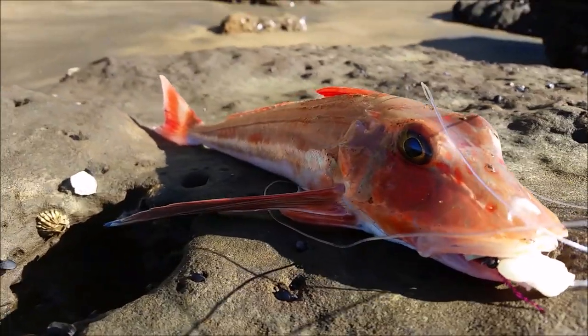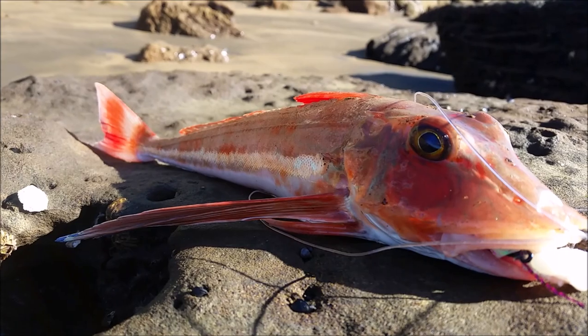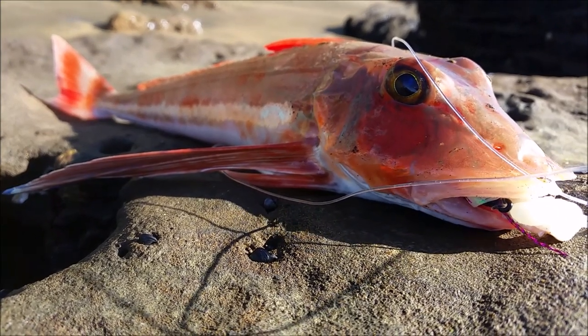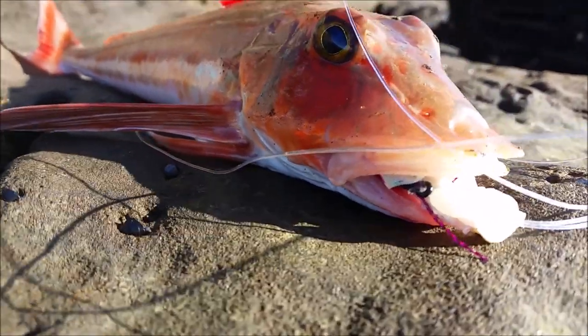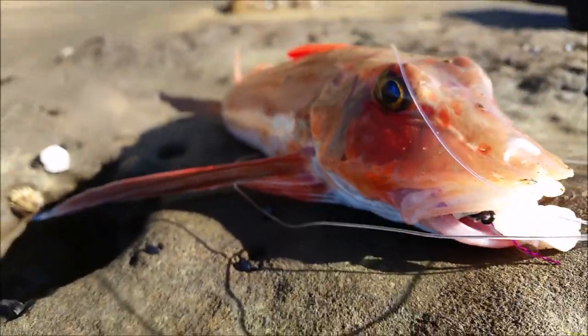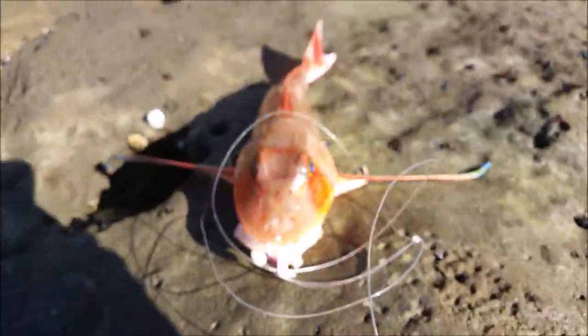It's easily legal. Legal gurnards are 25 centimeters. So this is a keeper for today. Man, look at the size of this fish. Never gets old. And he guzzled that bait down really good, that's for sure. But yeah, let's hope for more fish to turn up.